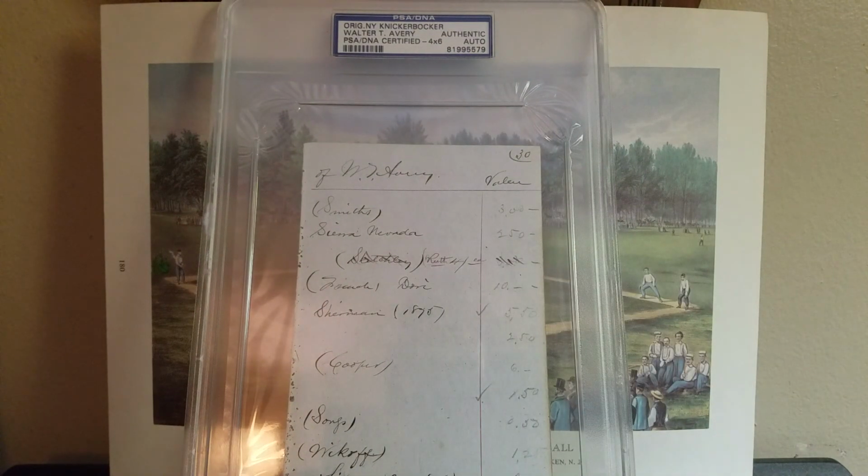So you see that this is a ledger page. Now, Walter Avery had a very extensive library and kept these ledgers that document the books in his library. Now, this book was part of a Robert Edwards auction. It's one of the biggest auction houses for sports memorabilia there is. Now, this book apparently had 59 pages.